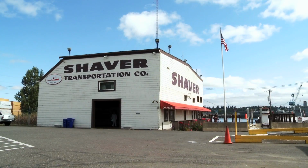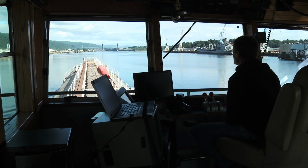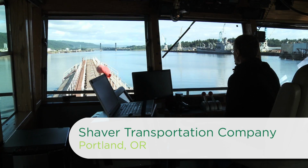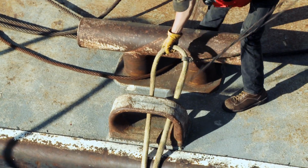Shaver Transportation Company is a 134-year-old family-owned tug and barge line that moves freight up and down the Columbia River system. Rob Rich, the Vice President of Marine Services at Shaver, explains how the barging process works.